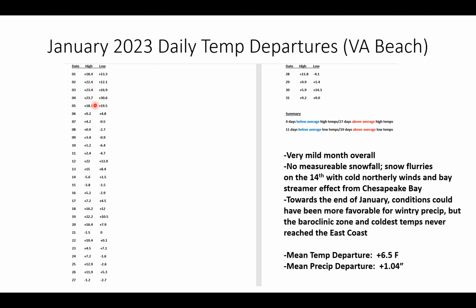Look at the first 5 days of January alone, in excess of 18 degrees Fahrenheit above normal for the high temperature. And then really throughout the month, the pluses continue for the majority of the month of January. There was another exceptionally warm period between the 18th and the 20th with a range of 16 to about 22 degrees Fahrenheit above normal high temperatures. And then it just continued. There was a brief cool down around the 14th, 15th, where we actually saw some negative values.